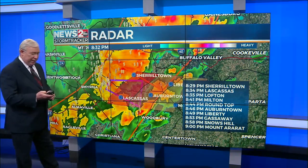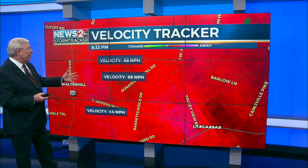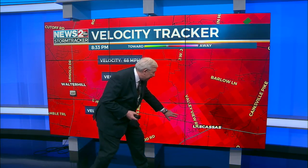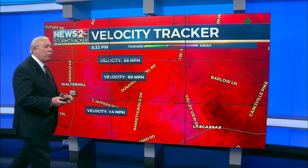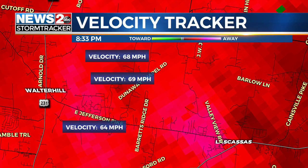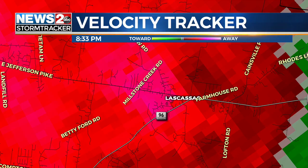And again, some of these wind gusts have been easily up into the almost 60 to 70 mile per hour winds. And on the last count that I looked at, we were approaching 70 miles an hour. And these purples here, this is moving into Las Casas. If you'll take this full, right there along Valley View Road, if we could take Max 2 full for me, I'm going to label that particular little purple area that you see, and that area is right in Las Casas. If I can get my mouse to work now. This little purple area moving into Las Casas right now is showing 68-mile-per-hour winds right along Valley View Road. So this is just what came through Walter Hill, and that's now making its way along Las Casas and eventually Milton. But right now, 68-mile-per-hour winds coming right down East Jefferson Pike into the Las Casas area, Farmhouse Road.